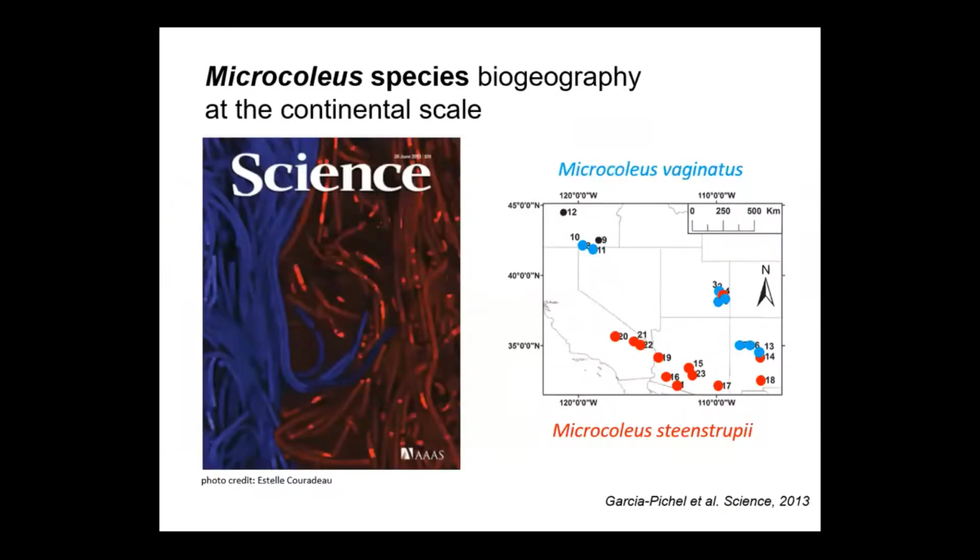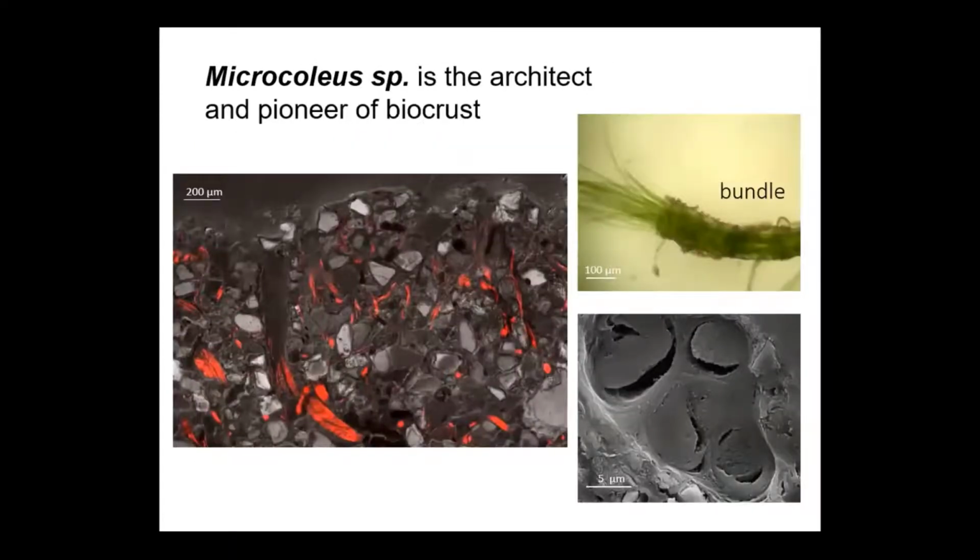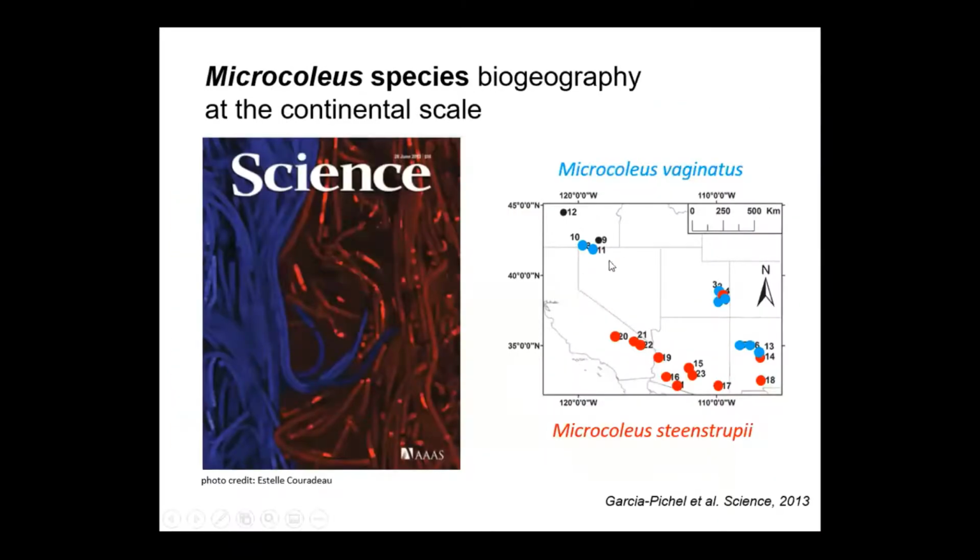The particular study I'm going to talk about originated from another study that was published in 2013, where my former group looked at this cyanobacterium, which I didn't say, is called Microcoleus. They looked at the distribution of Microcoleus at the continental scale in the US. You can see this is California and Arizona and New Mexico. They found that there are two species of Microcoleus, Microcoleus vaginatus and Microcoleus steenstrupii, and that there was a biogeography at the continental scale. Microcoleus steenstrupii liked hot desert, while Microcoleus vaginatus liked cooler desert.